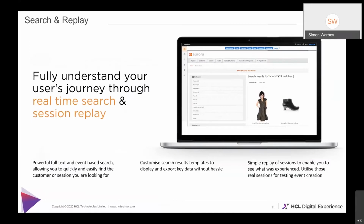So the starting point is search and replay. Capturing user sessions into a system is all well and good, but you need to be able to see the wood from the trees. If you're capturing hundreds of thousands of sessions per day or maybe more, how do you find the ones which are most important? How do you find the ones that are the most key that you need to be looking at? So utilizing that powerful text and event-based search, you can quickly find the session or sessions you're looking for.